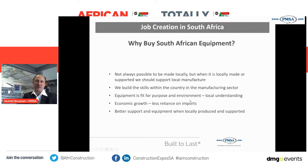Equipment is fit for purpose. We understand the local conditions. So local understanding of equipment is vital. You don't want to bring in a machine that needs incredible engineering skills to operate. On the other hand, it's just not suited for our country and its conditions; we have a lower skills base here. Maybe the people don't maintain the machine properly. You want a machine that's designed for the environment it's working in.